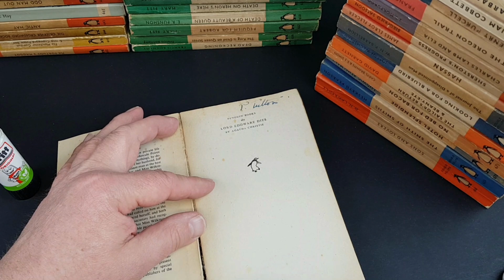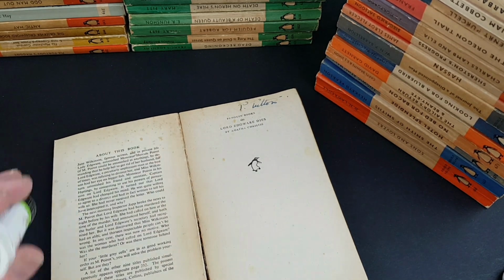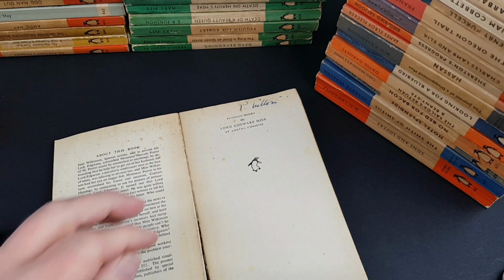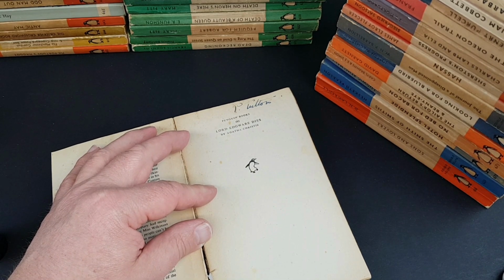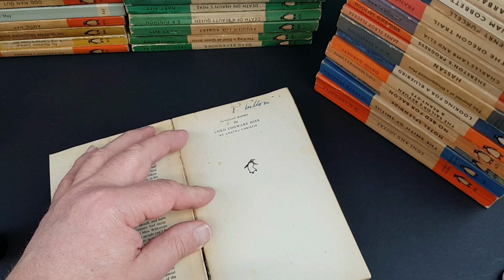This was part of a run of 10 Agatha Christies that Penguin published simultaneously. It says a million of her books. Each one had a 100,000 print run, so that she was an immediate million seller, although she was already by that point. But you get the idea. And it was so successful, these particular 10, that Agatha Christie allowed Penguin to publish another 10 the next year.